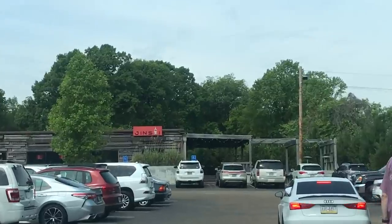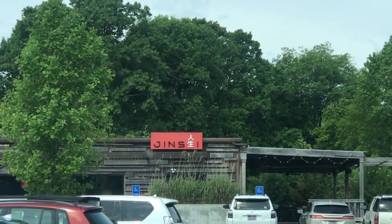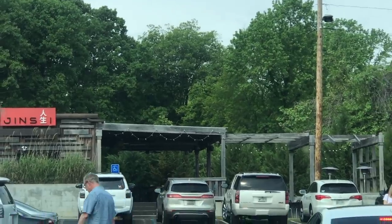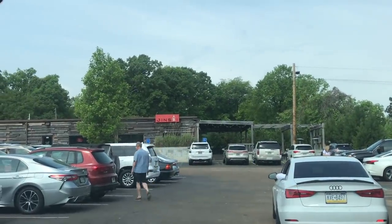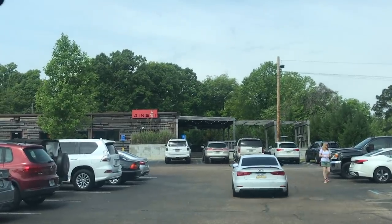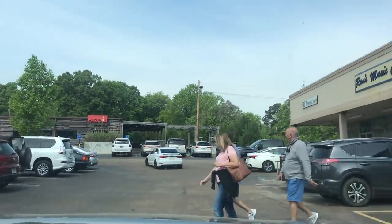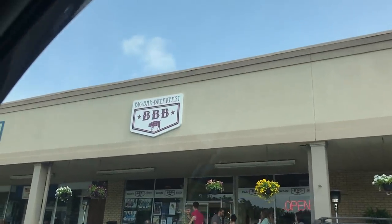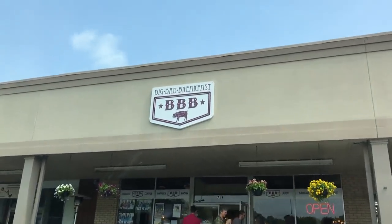Also, another place I've always wanted to eat at is this Japanese restaurant down there called Jinsei. Another time. But anyway, the boys are in Jake's car, and we're going to chill out and wait for about an hour, maybe less, if we're lucky, and hopefully we will finally get to sample the delights of Big Bad Breakfast.